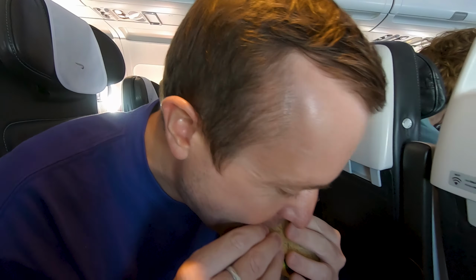Flight Echo, it's the captain here with a quick update on our progress. I do hope you're all comfortable enjoying the flight so far. Just cruising now at 36,000 feet. We're leaving the Adriatic behind us and crossing into northern Italy.